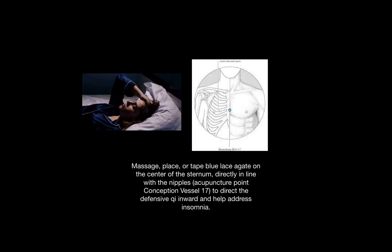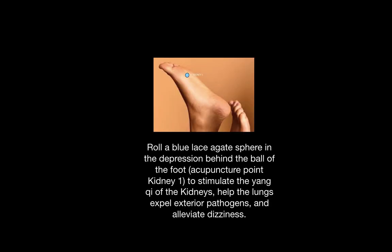You can massage, place, or tape blue lace agate on the center of the sternum, in direct line with the nipples, which is conception vessel 17 or Ren 17, to direct the defensive chi inward and help address insomnia. You can roll a blue lace agate sphere in the depression behind the ball of the foot, which is known as kidney 1, to stimulate the warming, expansive yang qi of the kidneys and help the lungs expel exterior pathogens. This treatment also helps alleviate dizziness.